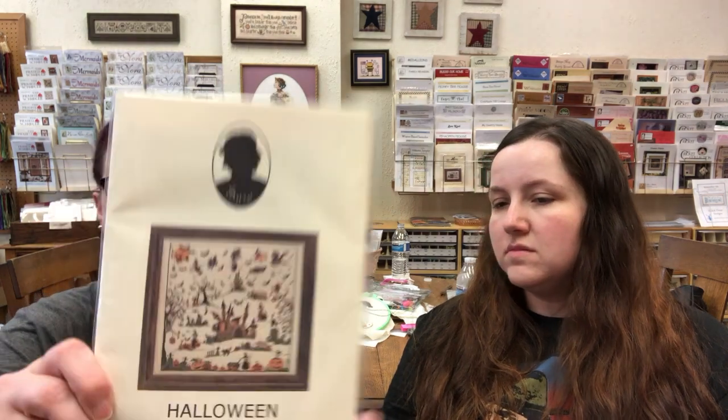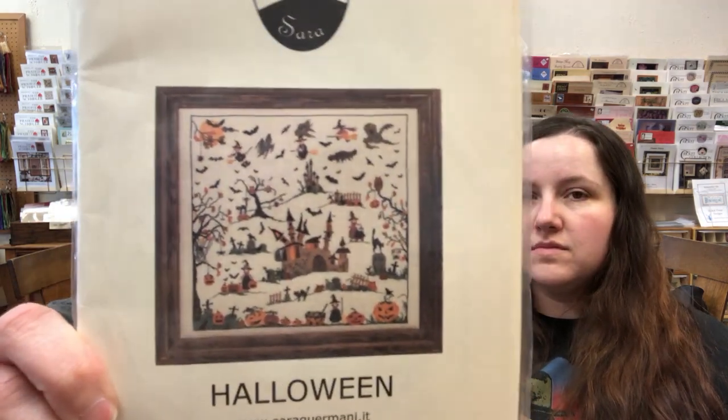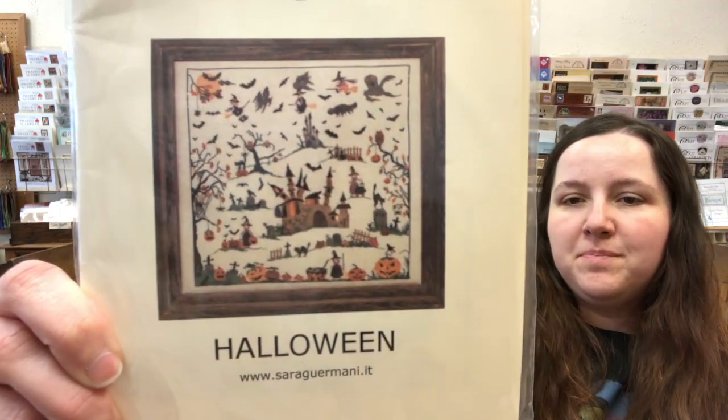What else do we have here? We've got this one by Sarah Garamani. If I said that wrong, I apologize. It looks like an Italian designer. It's super complicated. And it also has buttons. Yep, it also comes with little embellishment buttons. It's huge and very complicated, but it has little castles and graveyards and witches and pumpkins and all kinds of fun stuff on it. It's perfectly Halloween-y. And maybe if I'm feeling really ambitious, I'll start that one someday. We'll find out.